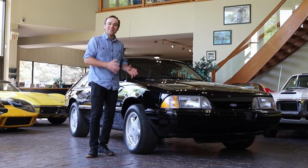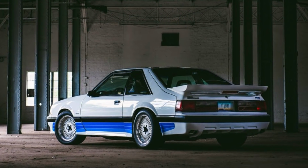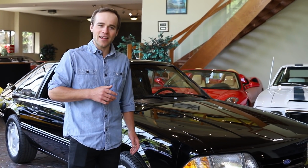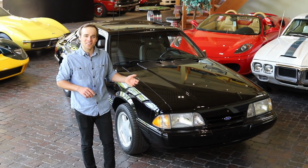There were so many special editions of these cars. Steve Saleen got his start in these cars, making these things into race cars. Pretty sure they had like a 1, 2, 3 finish at Mosport in the late 80s. There was a McLaren edition. But what I love about this car is that it's not one of the special editions.